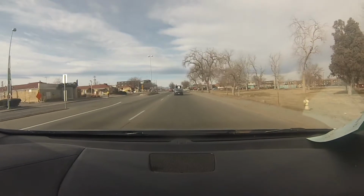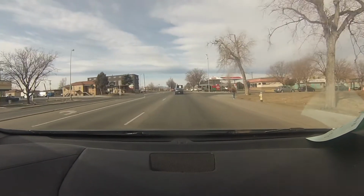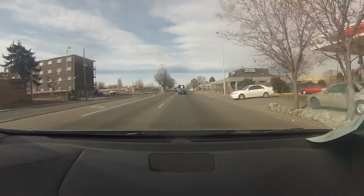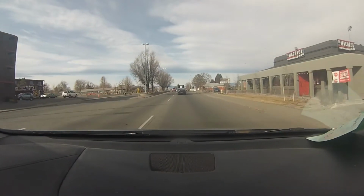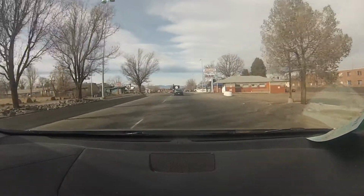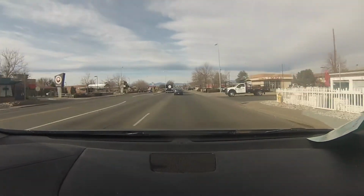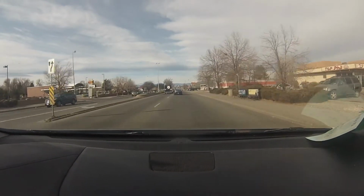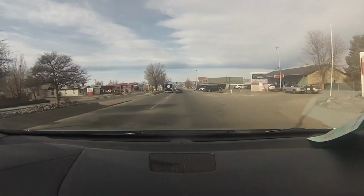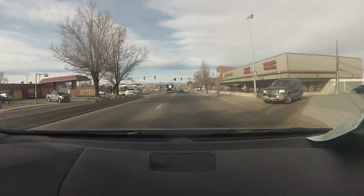A lot of these old hotels, there's the Zephyr bar, and there's just a lot of hotels down here that haven't been renovated in a long time, and they're old and kind of run down, and they're mostly used for homeless people that find a place to stay for a night or so. They're not really your glamorous motels or hotels.